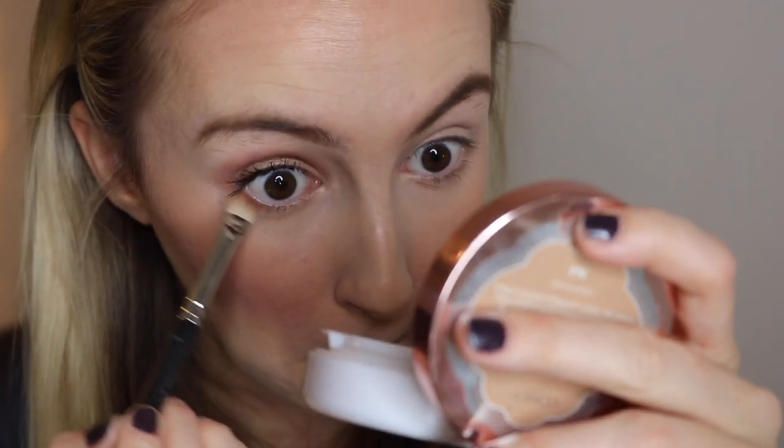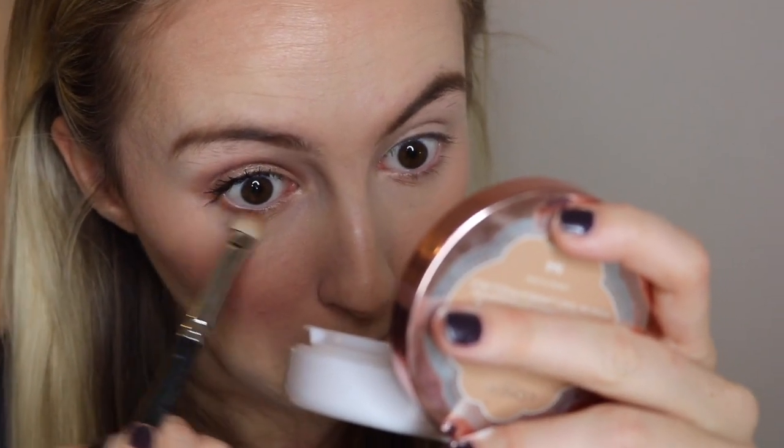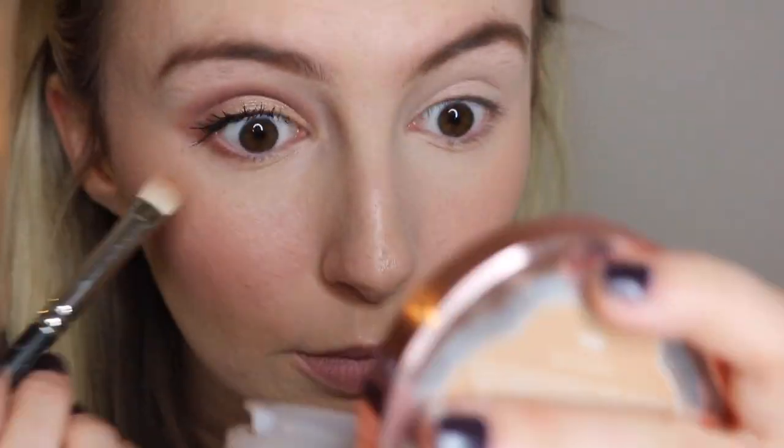And now I'm just going to be coating my bottom lash line with the Deep Skin again. It just gives your eyes a little bit more dimension. And I'm not going to be wearing bottom mascara today, just to keep it light.